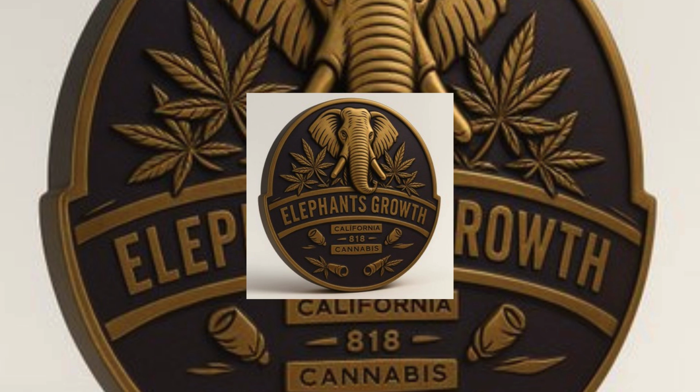Exactly. Let's unpack it. Okay, so the article touches on their beginnings. Sounds pretty grassroots, actually. It really does. Like the founder starting as a trimmer, getting hands dirty, literally building the infrastructure themselves. That points to a real deep-seated passion, not just a business plan. Totally. And that detail about fewer than 100 plants per room? Yeah, and no automation. That's significant. It suggests a focus on individual plant care, meticulous attention, rather than just maximizing yield quickly. It sets a different tone immediately.